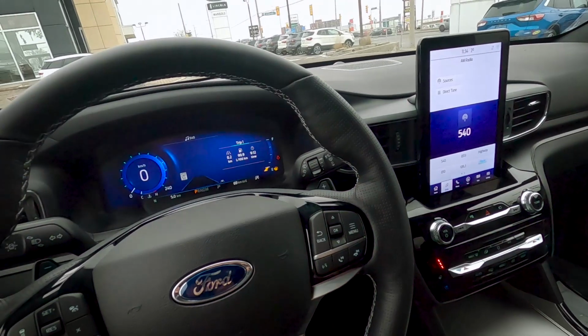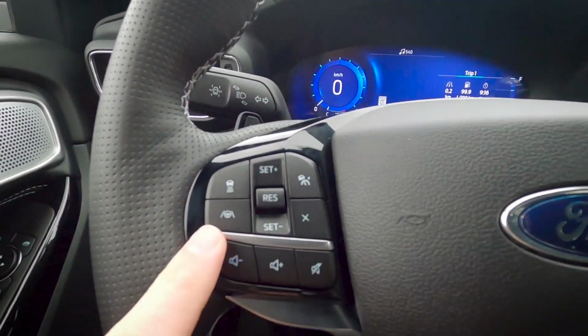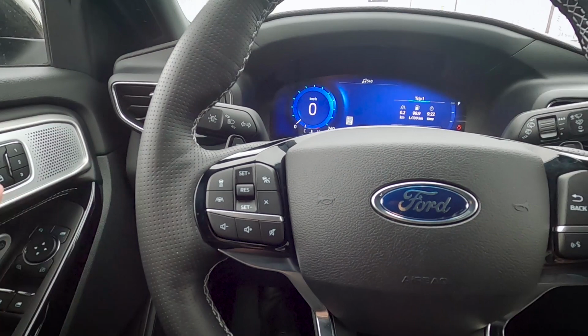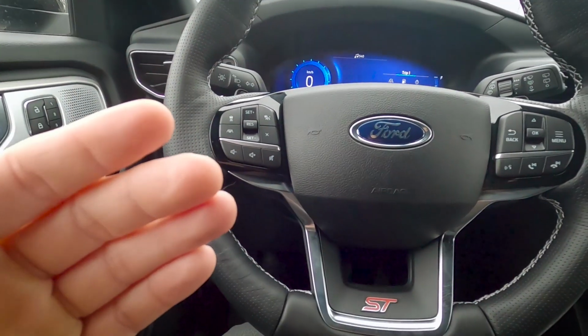Now, looking at the steering wheel and the screen, there are a ton of things for this vehicle. Now, the ST does have adaptive cruise control, so your set it and forget it cruise control. One of the nice things about that set it and forget it cruise is, let's say if you set it for 120 on the highway, car in front of you slows down, yours will automatically brake.